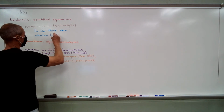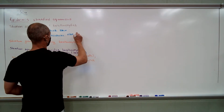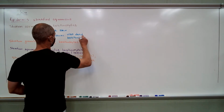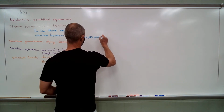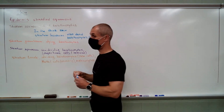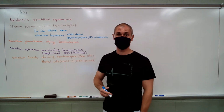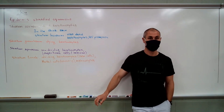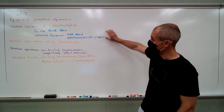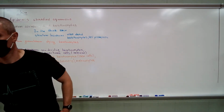stratum lucidum, also dead keratinocytes. It provides additional UV protection because these keratinocytes are filled with a special protein called eleidin. Don't worry about the name. Basically, what I want you to know is that this layer is found only in thick skin. And it's also totally dead.